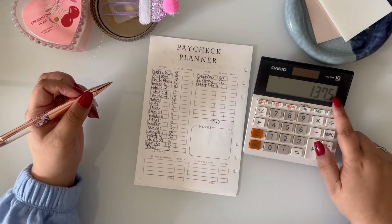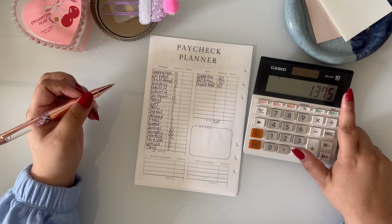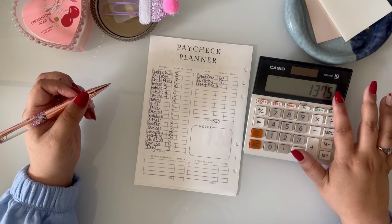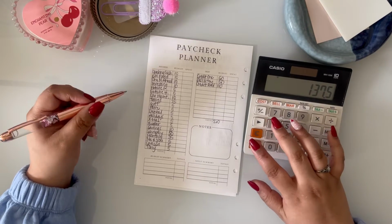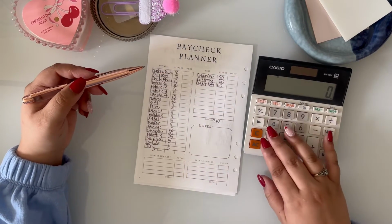Perfect. I think that's good because there's a bill that's coming out that's late, and I want to keep that money in my checking, so I think that's a good amount to have in there. So let's go ahead and add these up.